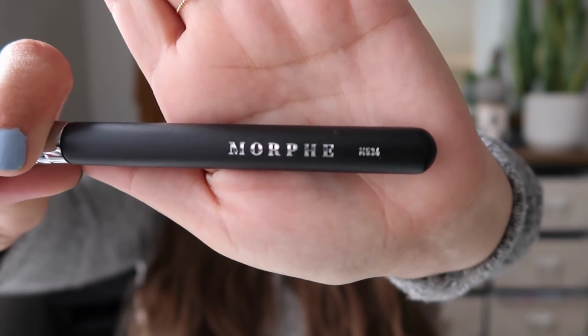Since I started doing my makeup a little bit differently, I mostly conceal and buff out instead of putting something all over my whole face. I feel like it helps my skin look a little more skin-like instead of being like a mask of makeup, and I'm really liking that. There we go, Morphe M536, and it was about $8. I think Morphe brushes are really good and the price point is awesome.